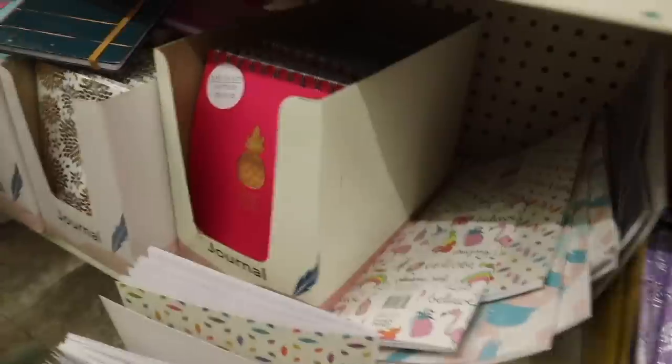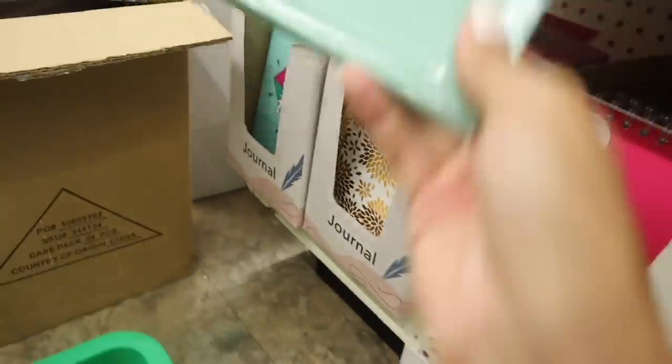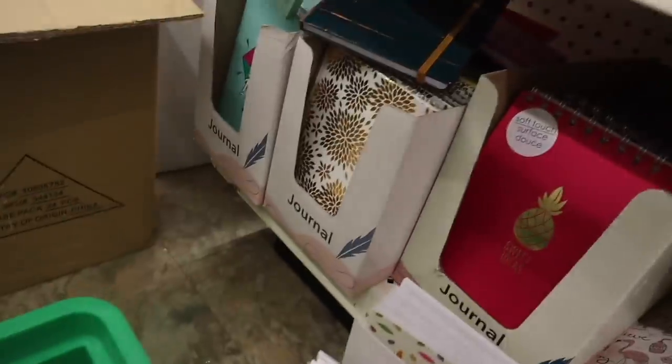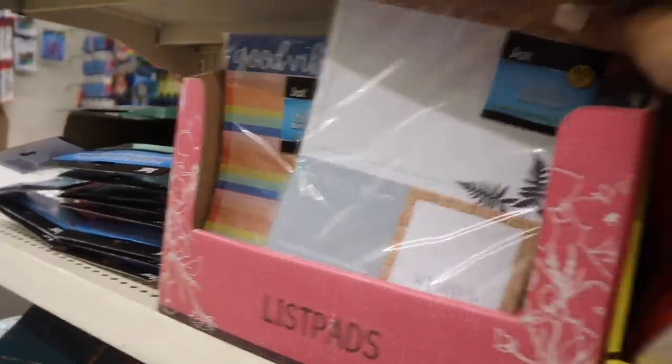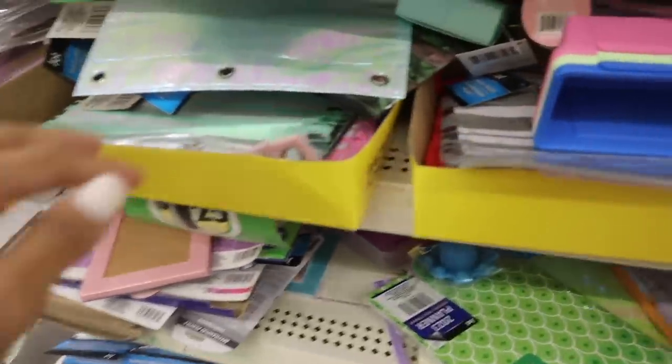Definitely let us know. A soft touch surface, notebooks of sweet ideas. They even have this one right here, shine bright. I like the white and the gold one too, but all the way up here they have good vibes, dreams, wishes, another planner. Like all of these are so cute. Oh my gosh, look at this one, iridescent.